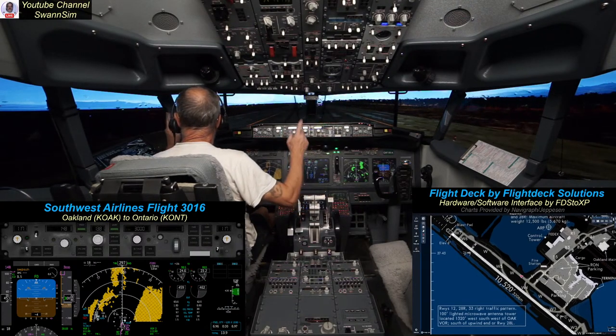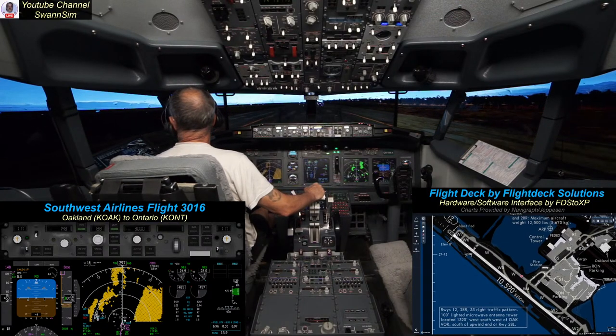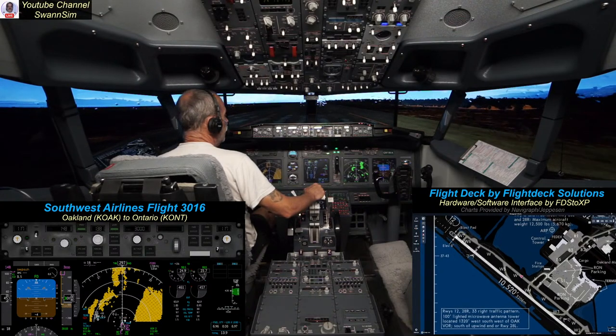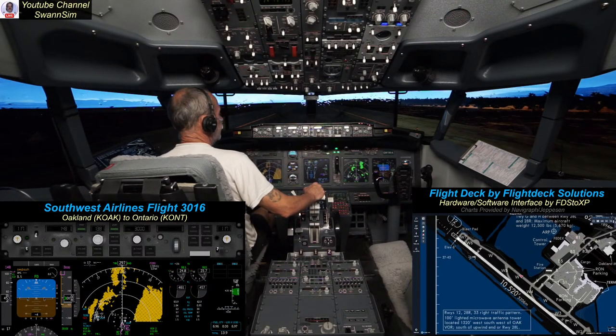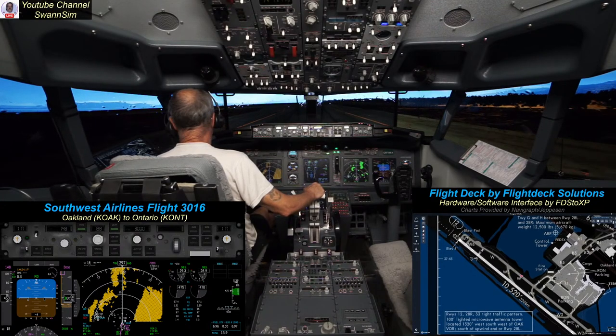I also did a little bit of work to my ReShade settings. I brightened them up a bit. I want to see what that looks like. Might still be just a touch too dark, but with this weather, I'm not sure. See if the weather's any better over in Ontario.